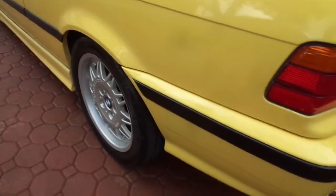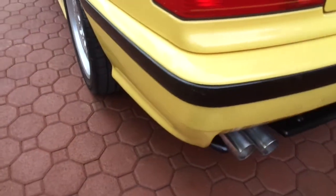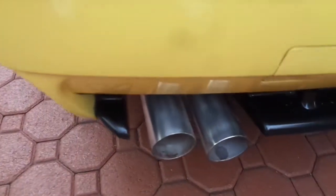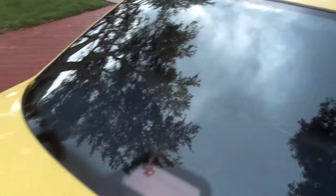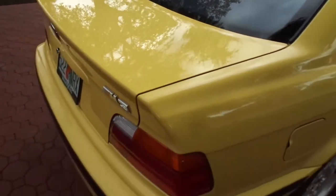He's got a little notebook in the back of this trunk that has everything he ever did. Every time he ever put gas in it, everything. It will just amaze you. But folks, you're looking at one of the best examples of a 1995 classic BMW M3 that you will ever get a chance to buy.